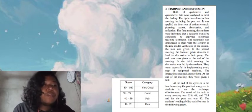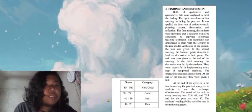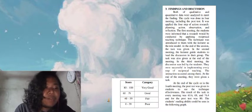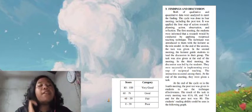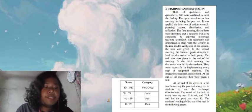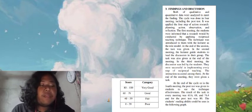In the first meeting, the students were informed that a research would be conducted by applying the reciprocal teaching technique. The technique was introduced to them with the lecturer as the role model. At the end of the session, the task was given. In the second meeting, the lecturer guided students to lead the discussions in their group. The task was also given at the end of the meeting. In the third meeting, the discussion was led by the students. They were successful in implementing every step of reciprocal teaching. The interactions occurred among them. At the end of the teaching, they were given a task.